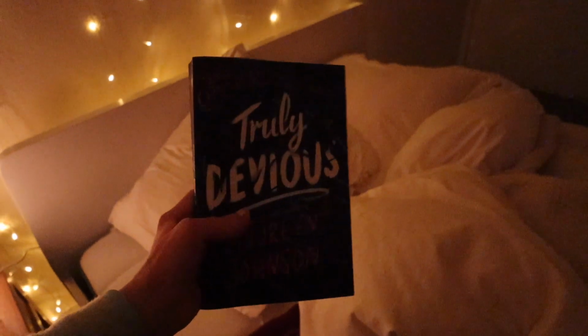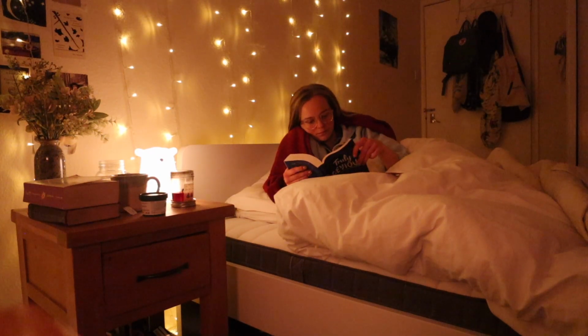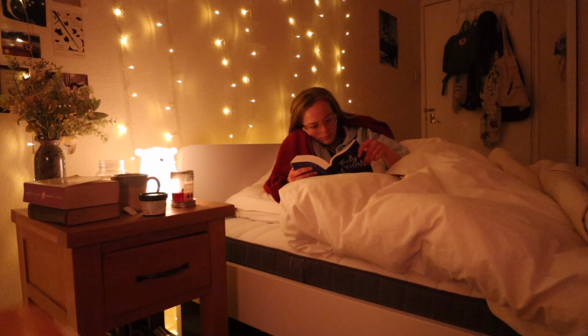Then I got into bed to read. At the moment I'm reading Truly Devious, which truthfully I am not massively enjoying. I really like it, but I think it might just be a bit too young for me.